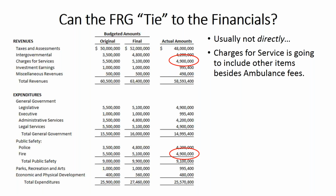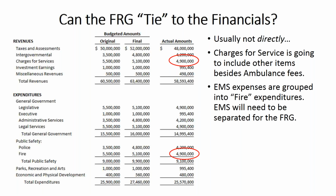When it comes to expenditures, you can see the public safety section. We have police, we have fire. We don't have EMS listed because it is combined. And so obviously there would need to be some allocations to separate the fire and EMS expenses. So obviously that number from your financials won't show up as a total expenditures in the FRG. It's just going to be a portion.